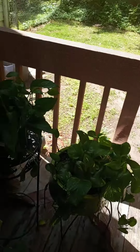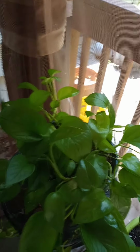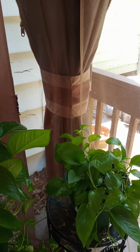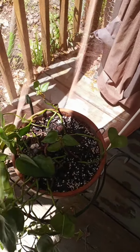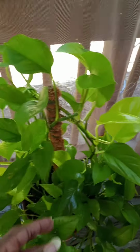Now some of them thrive, because this is my jade pothos, and I put this out there last year, and it was about this size, and I just stuck it out in a corner where it got some partial shade, and it just grew like crazy. And then it just grew a lot over the winter, which is unusual. But all my pothos and my one philodendron, actually, because these are all pothos. This is a neon pothos, so these are all pothos.